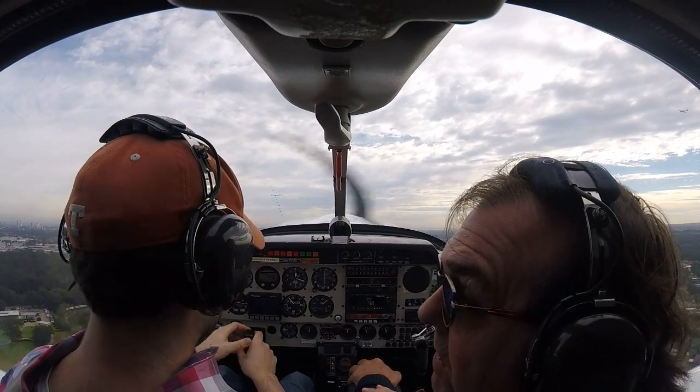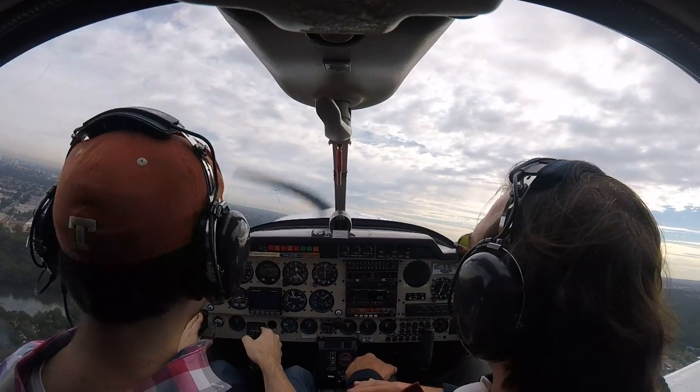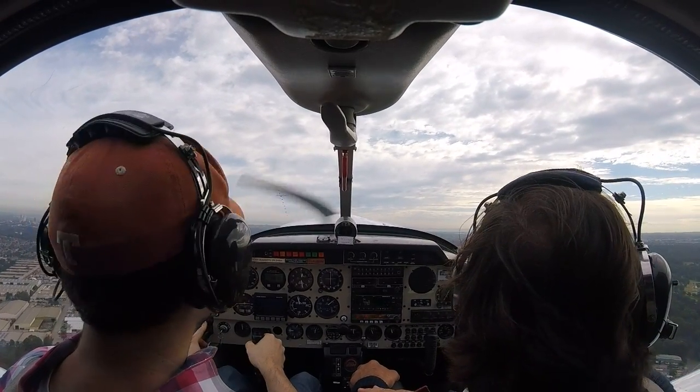Flaps are up, power full, fuel pump on. Temperatures and pressure green. Let's turn left a little bit. Turning left. Zulu November, contact departures 118.4. November 6.